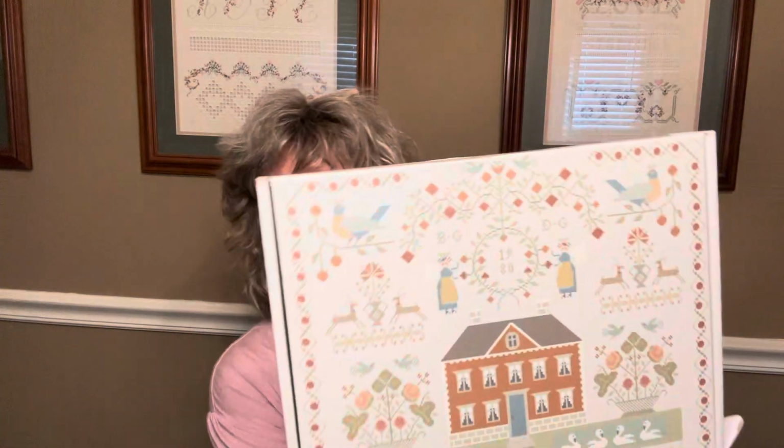And then Brenda Gervais did her presentation. Here again, lovely, lovely presentation. Her theme was home. And so she, here again, this is her box that she provided. And the chart is Manor at Swan Lake.